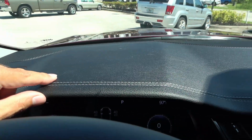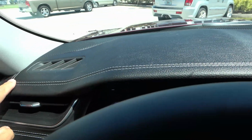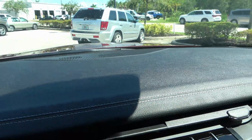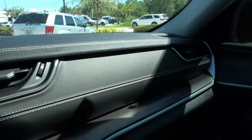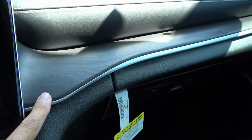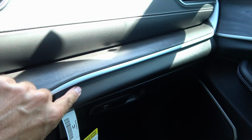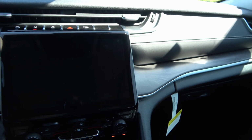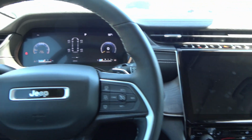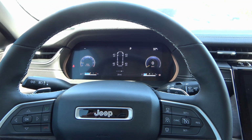Okay, you have this soft plastic. It's kind of simulated contrast stitching right on top of here. You have this big speaker in the front. You have this leather wrapped portion in here. You have this simulated wood, aluminum, and this is hard plastic, but that's about the only hard plastic part in here. You have this nice upgraded 10.1 inch screen in here and the 10-inch screen for the instrument cluster.